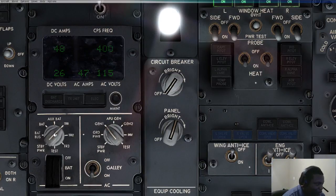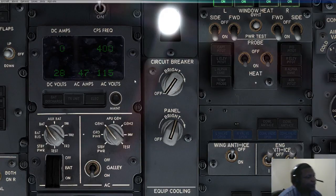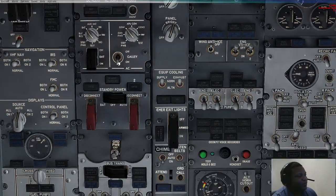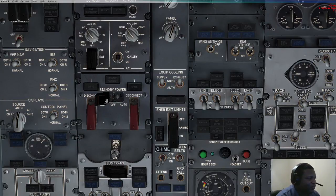And then all your battery stuff. If you want to know how much voltage, you just turn here to, for instance, your standby battery. Go down here to standby power, we've got 26 volts, so we're good. Galley power controls the power for the coffee maker and all that for the flight attendants. Your standby power switch is set to auto, so in case you lose the battery, you've got another battery.